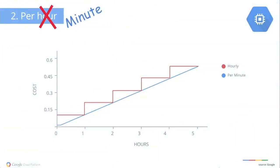Per minute. So as some of you may know, we have a sister business that sells ads. And a big part of what they need to do to make that business work is microbilling. And so once again, we've taken technology and institutional experience and applied it to our cloud to improve our platform. In particular, we offer per-minute billing with a 10-minute minimum for our Compute Engine instances.